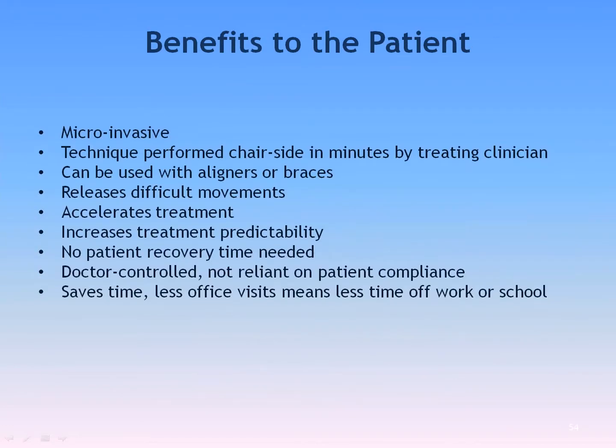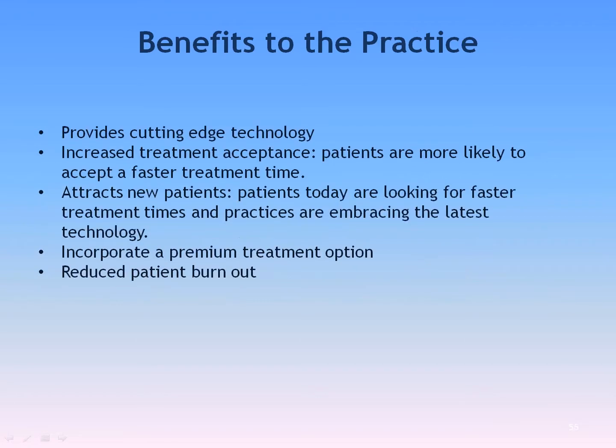The obvious benefits to it that we like to share is that it's microinvasive, as we talked about, and we can do it chairside without any time at all. I really like it for releasing difficult movements. You'll notice that in some of these cases that we look at, there are just a few teeth that have a lot of work that need to be done, and those are the ones that I'll focus in on. By doing that, it'll accelerate the treatment and increase the predictability for me, which saves a lot of time for both me and the patient. I'll share with you how that works near the end of our lecture tonight as well.